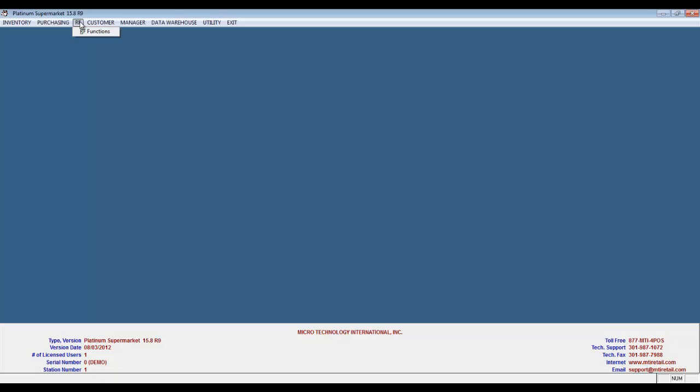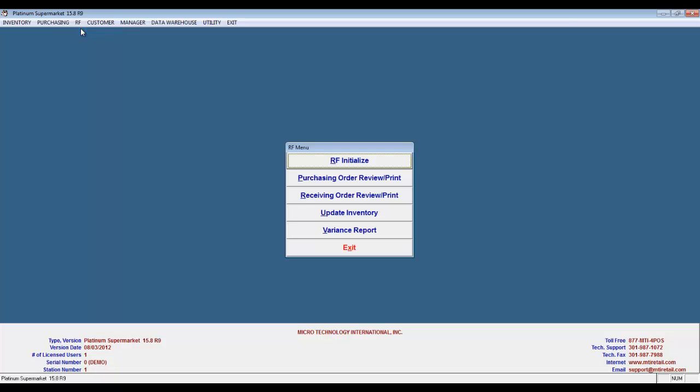For larger stores, the Platinum Supermarket software does allow for the use of radio frequency scanners to create purchase orders, receive items, or update inventory counts without the need to be directly next to a computer.